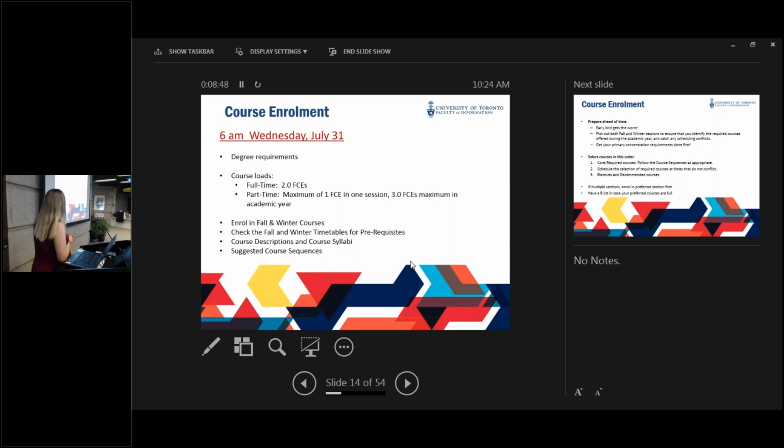You can find the course descriptions and course syllabi. Again, under the current students tab, under courses and programs, and then courses, you'll be able to find all the course descriptions for each of the courses. Or if you go onto the timetable and click on a course, it brings you directly to the course description page as well. So you can read more about the courses.